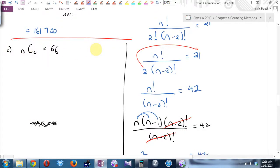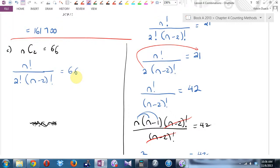Let's prove it. I would first of all say this is the same as n factorial divided by 2 factorial n minus 2 factorial. That equals 66. You okay with that? By the way, what is 2 factorial when you simplify 2 factorial? So look up. You can scribble out the exclamation mark and just put a 2 there, only because it's a 2. Right?